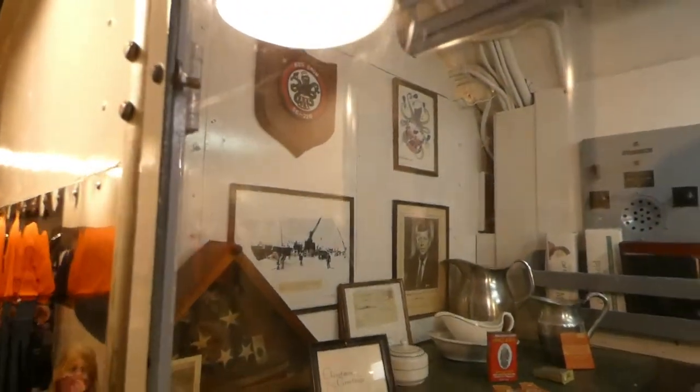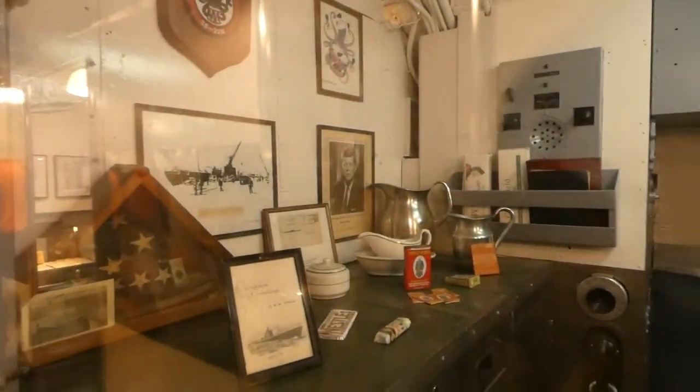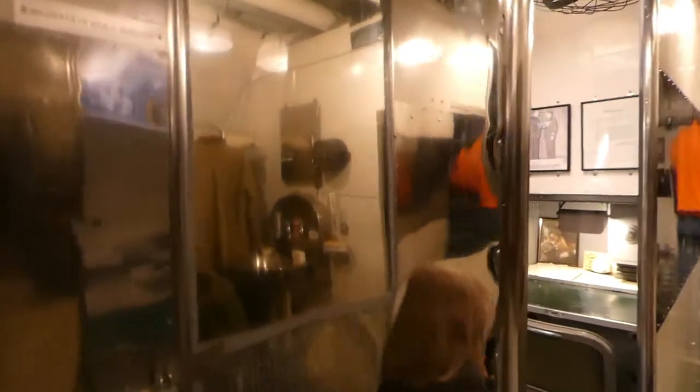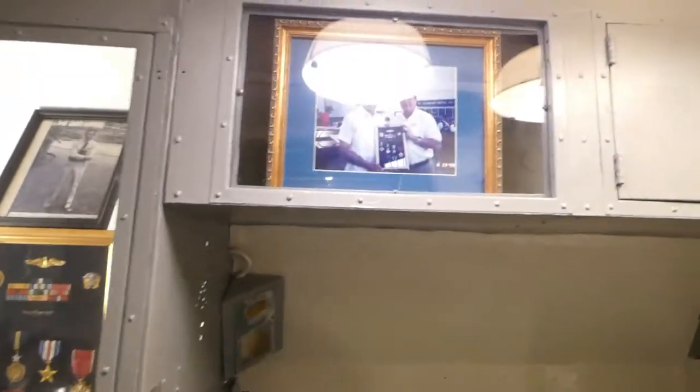This is what they sleep on. Look at the spare bed. They got the president over there. Oh yeah. Look at the kitchen. Daddy. Oh, that's neat. Daddy, sleep on the bed. Officers' country, yeah.